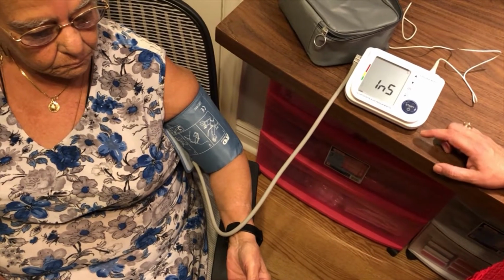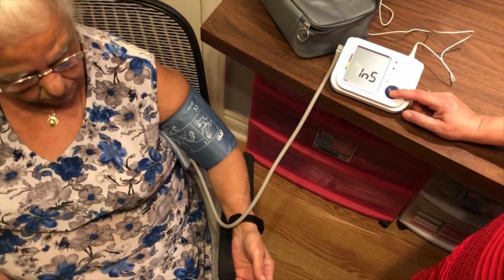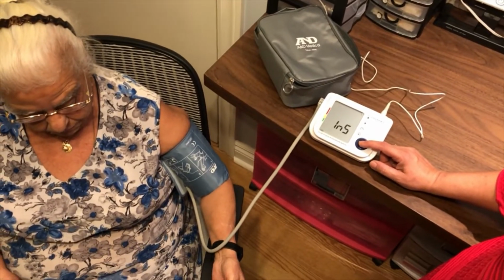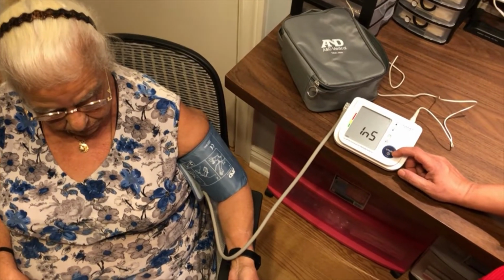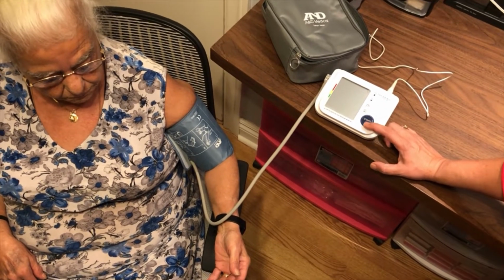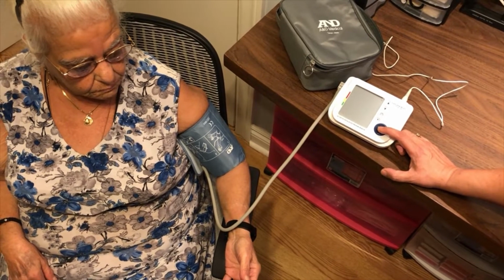So she gave us a whole bunch of instructions, which I told you verbally, flat feet, palms up. The tube should be on the center of the inside of the arm. And she basically gives you all the instructions, and she says, press start when you're ready. So I'm going to press start.